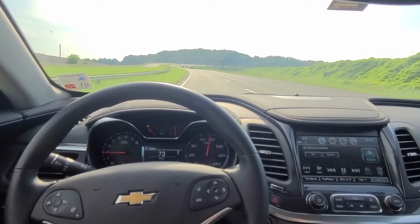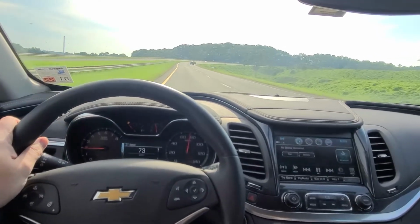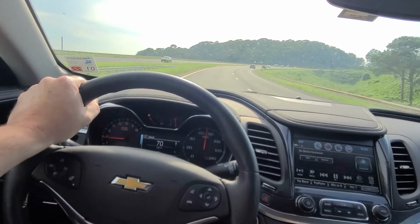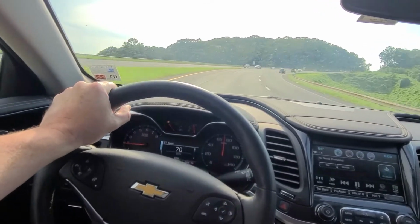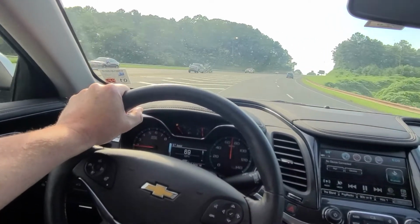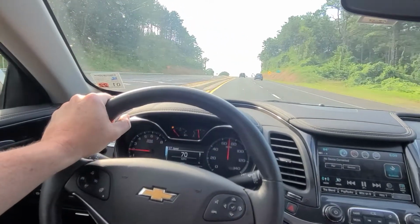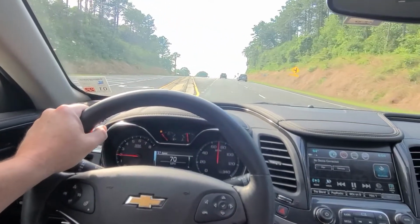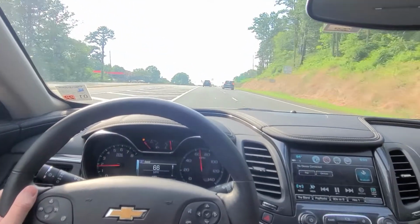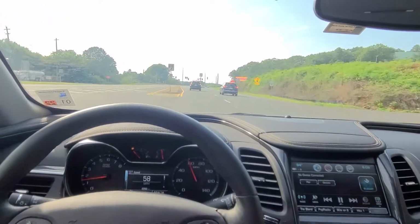The steering weights up nicely, and I can actually feel a little road feel in here. It's a little numbed up, but yeah, I can feel a little bit. But it's got a great weight to it. Just a cool sedan, big sedan. That back seat is freaking huge.